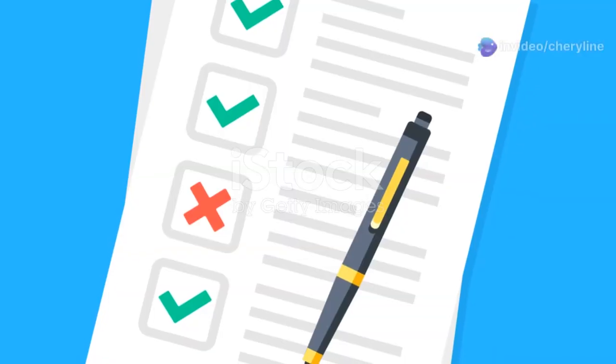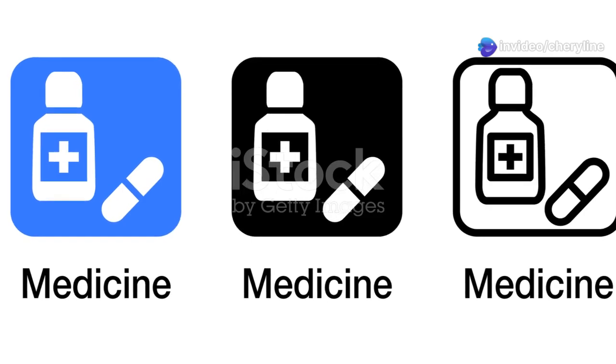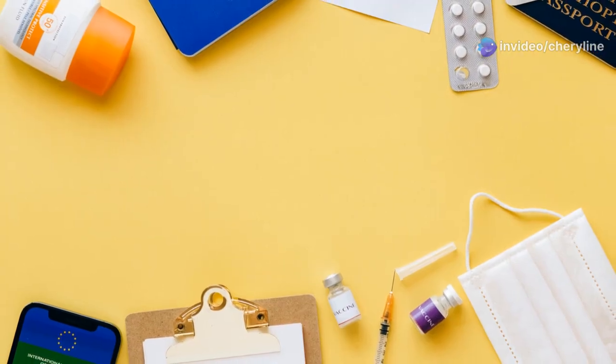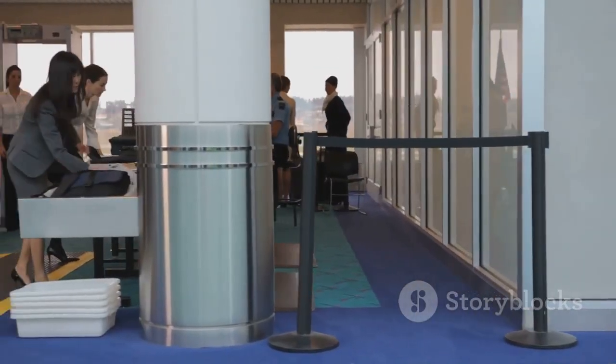Here's a quick mental checklist for packing liquid medicine. Is it a liquid? Is it for medicinal use? If the answer is yes to both, then it gets its own bag for security. Trust me, this little step saves so much time when you're going through screening.